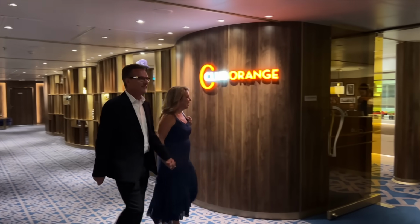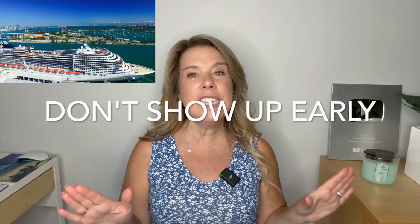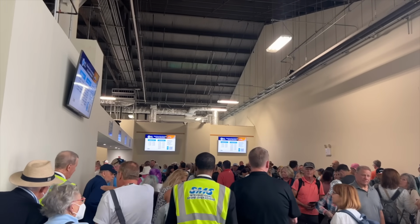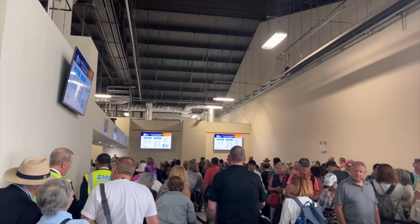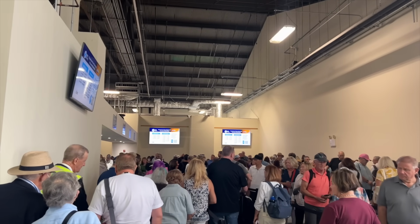While all of these programs do cost extra, they do come with many benefits in addition to that priority boarding that in some cases may be worth it to you. Don't show up early at all. This tip can sound counterintuitive, but if the idea of being in a crowd of people on embarkation day doesn't appeal to you and you don't have that priority boarding, you may want to consider boarding a little bit later. I'm not talking about very late.